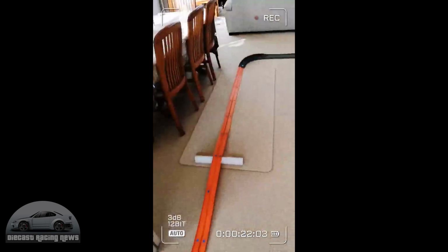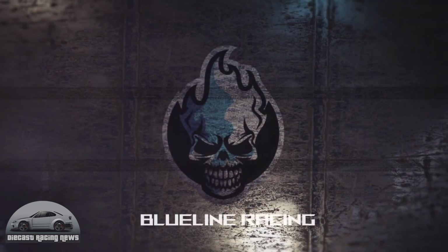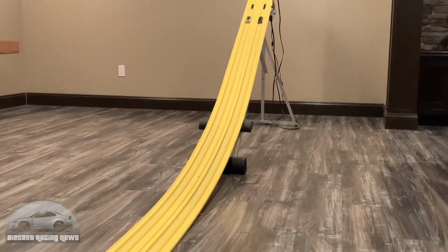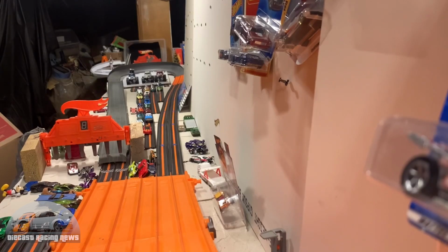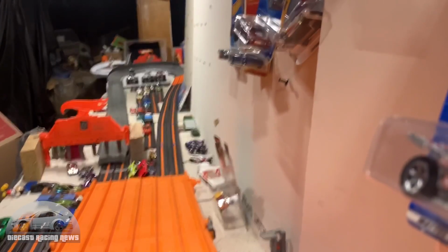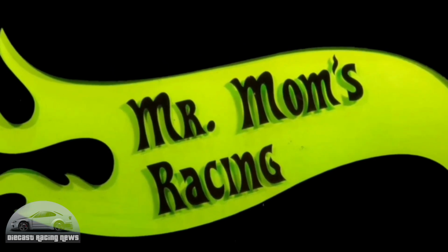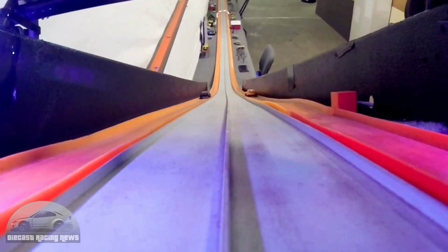Hot Wheels boys were doing a series of very quick races that are less than a minute long. Have a look at their channel for those. BlueLine Racing, these cars have just come back from King of the Mountain over at 3D Botmaker's channel, and this is like a grudge match going on. Very good racing there. Now Simpson Diecast doing something a little bit different, adding a U-turn to their track this time round.